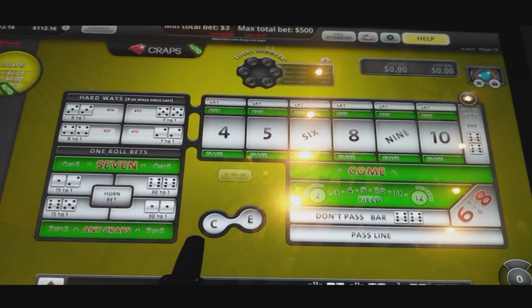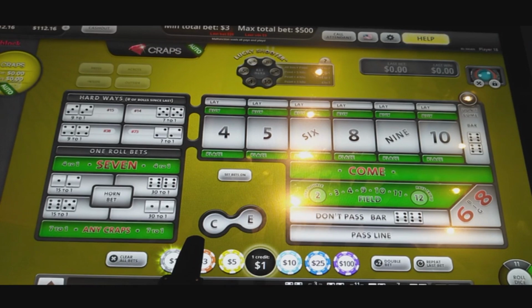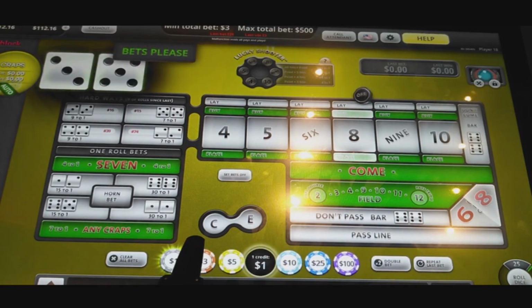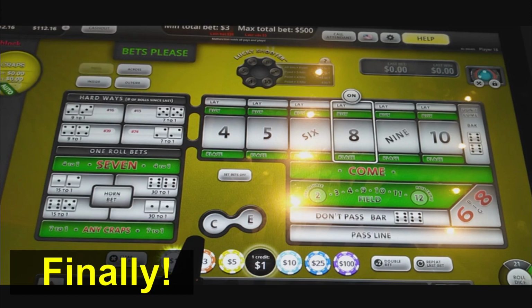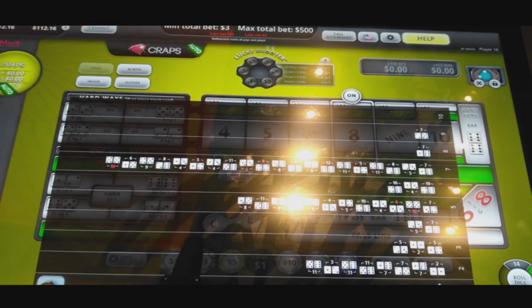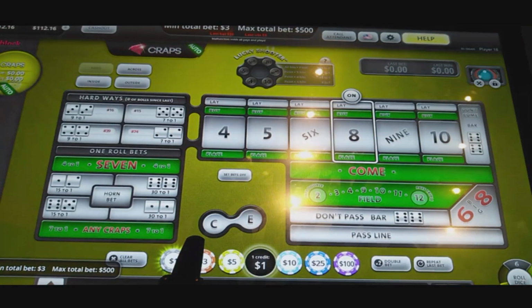Oh, back to a horn number. The funny part is, though, we were looking at the iron cross, but we would have waited till a point was established, and we've already cleared a number of those 105 payouts right there on that thing. Five and a 3. All right. Look at that. Yeah, 12 rolls, 1 point. Okay.